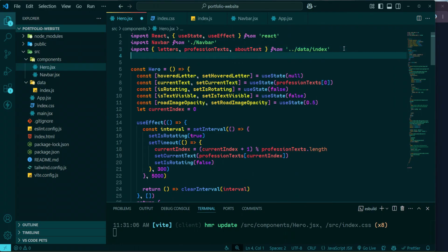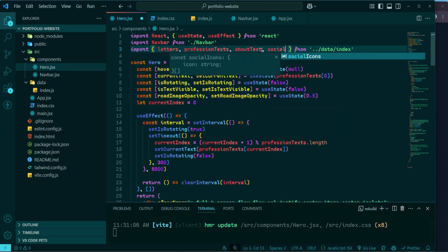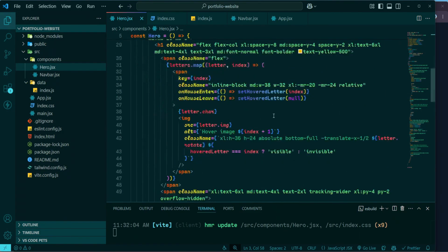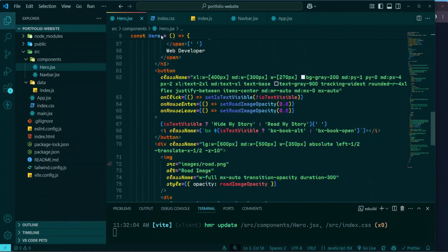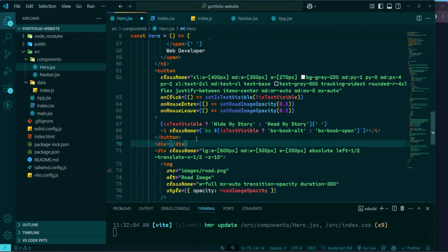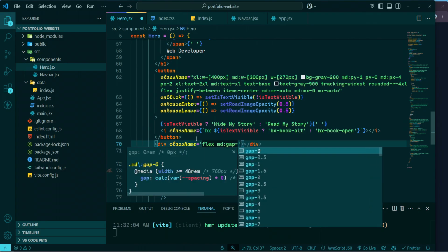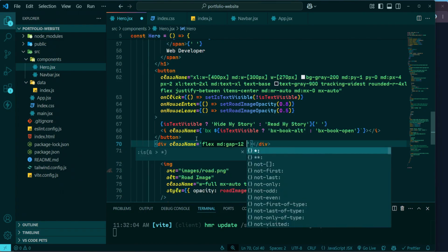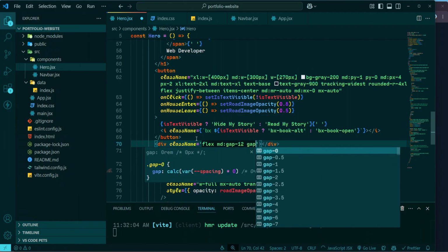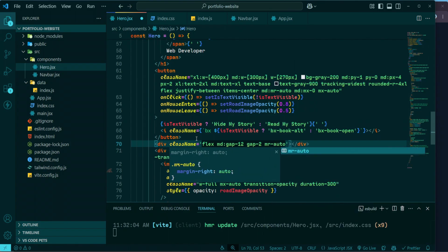I'm going to add it here right away. We need social icons. Next, we need to add a div element right after the button. So let's add here div elements and add to it some classes. We need flex, then empty breakpoint gap is going to be 12. As for the smaller screens, the gap is going to be 2. And then we need margin right arrow to place the social icons to the left side.